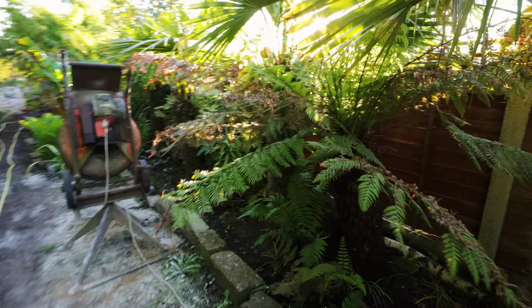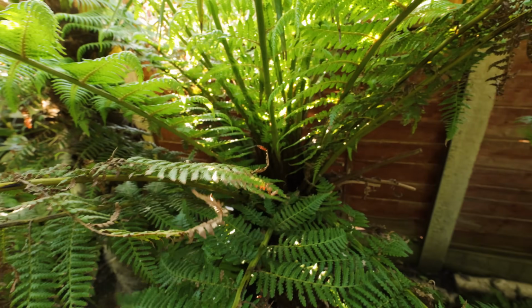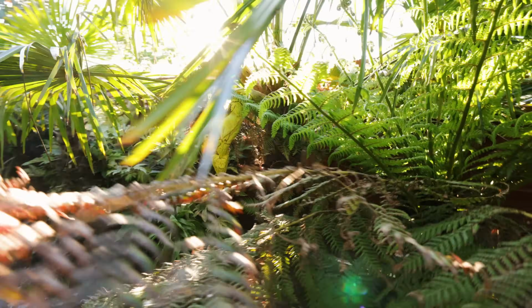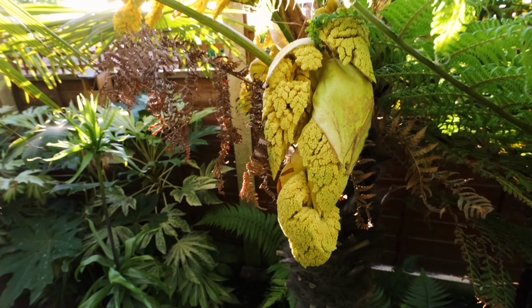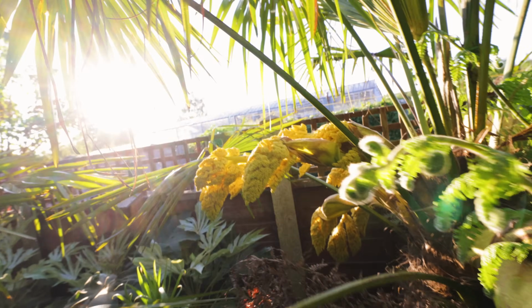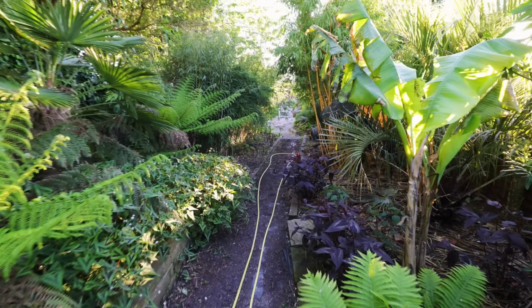And as we head through, you'll see the Trachycarpus, they're flowering now. That tree fern, the one that I moved this winter, that's growing away now. And just next to it, you'll see another Trachycarpus flowering away. It really does look so beautiful in this late evening sun. But anyway, I know what you're here to see.